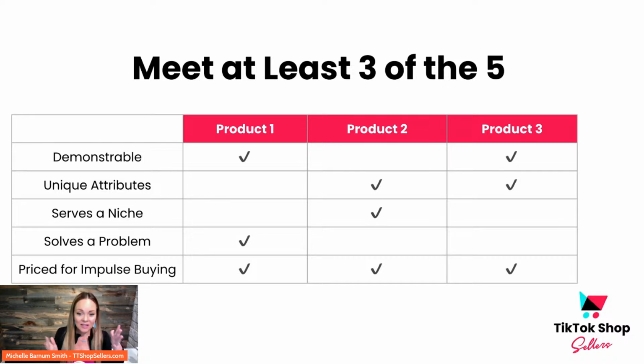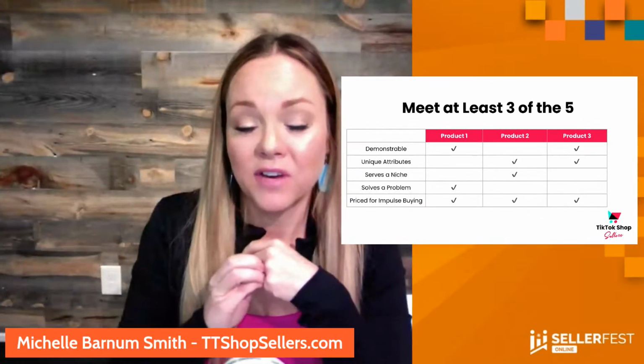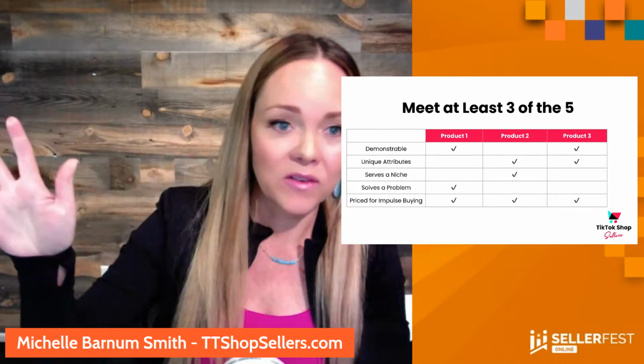You'll notice that in my example here, I'm just grabbing a few here and there, but all of them I'm definitely priced for impulse buying. Just something to know is that Amazon cannot see TikTok pricing. So you don't need to worry about, oh, I priced it on Amazon and it's going to be lower on TikTok. As far as retail price goes, you can price that however you want to on TikTok.